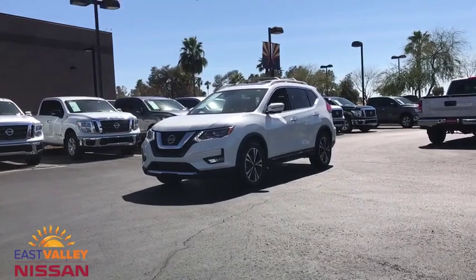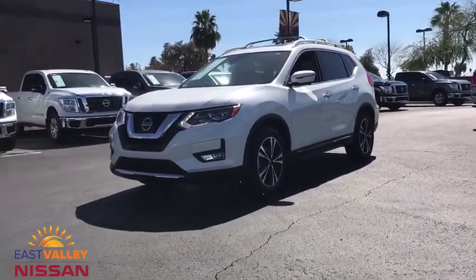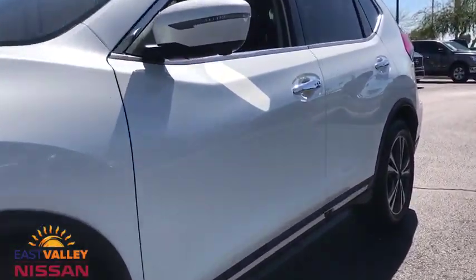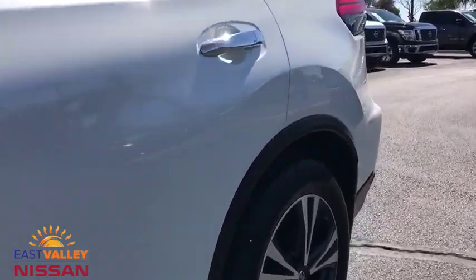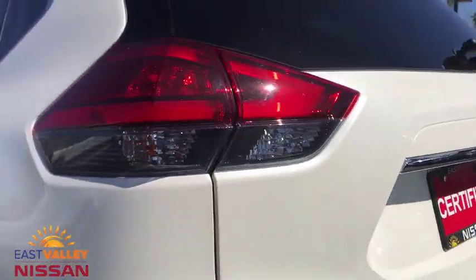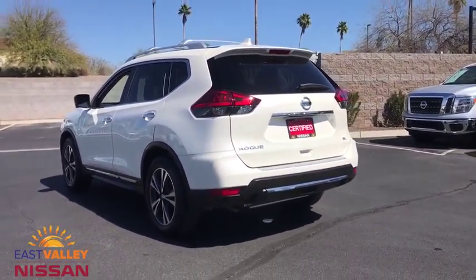The 2017 Nissan Rogue. The stylish Rogue gets 27 mpg and still boasts nearly 58 cubic feet of cargo space. With a 5-star side impact safety rating and confident handling, the Rogue is more than you expect and everything you deserve. This vehicle has less than 30,000 miles.